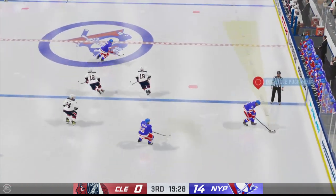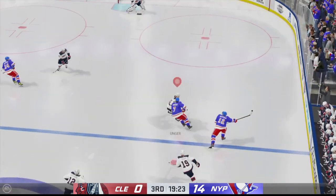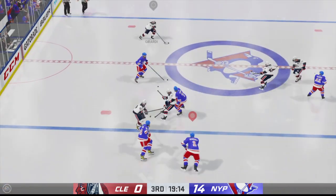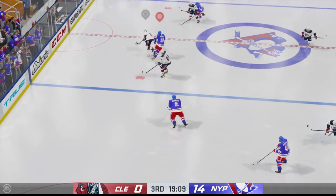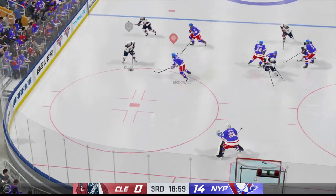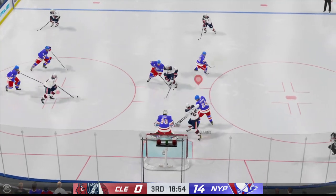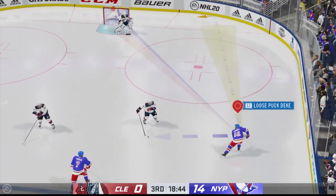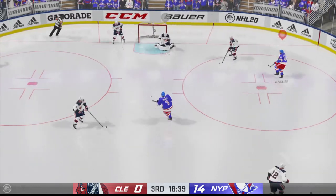Cleveland's been a step slow almost all game. They haven't had the puck very much, they're losing. If that's going to change, they've got to get the puck and hold on to it much more. Great pass from off the right side. Wrist one in close. Stopped by the goaltender. And makes the routine save.